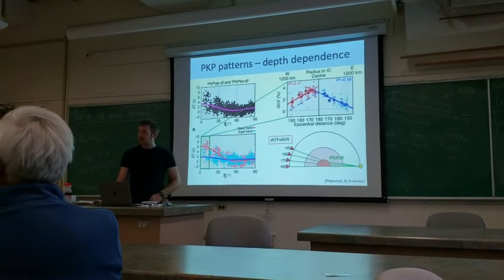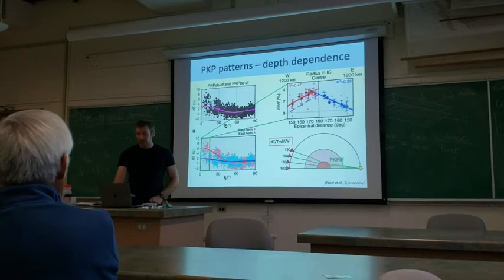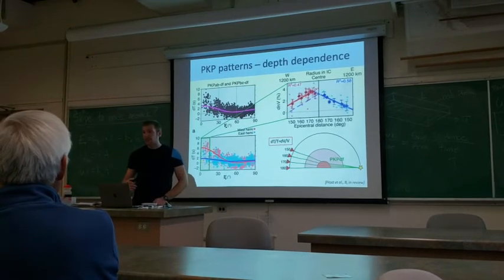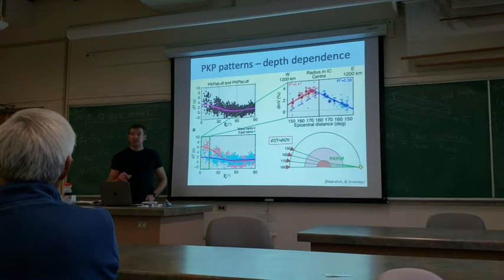Are the error bars 1 or 2 sigma? One. So the data is suggesting that the strongest anisotropy is not in the center of the Earth.